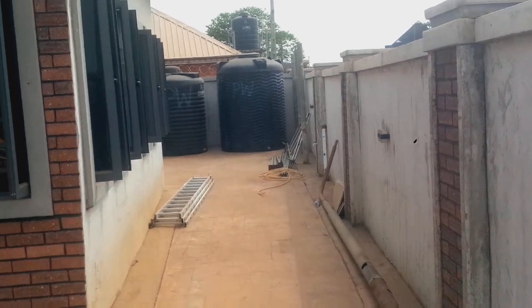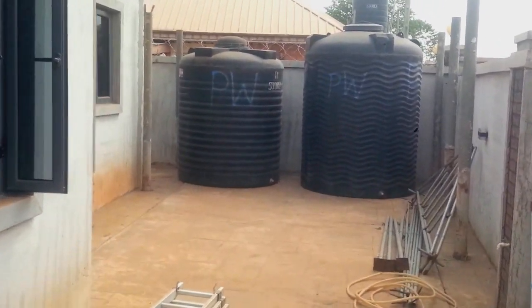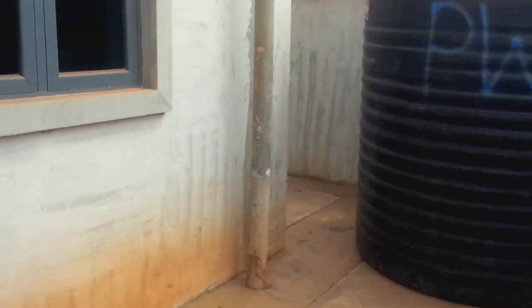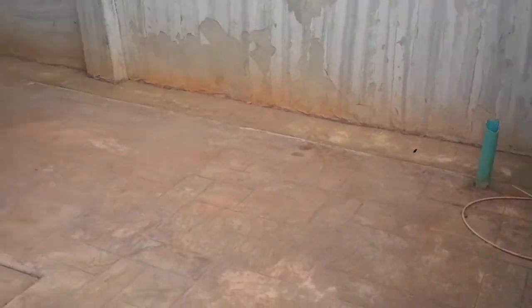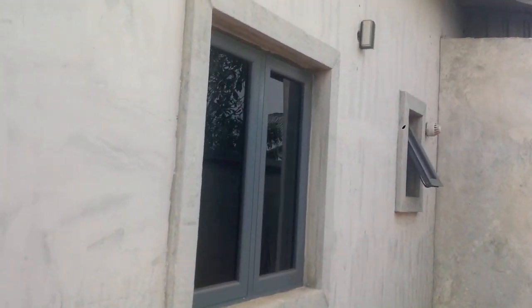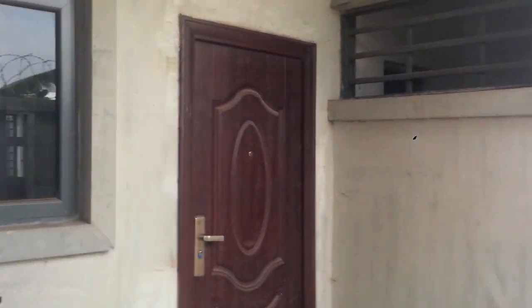That's the side of the house. You see the walls of the house. You see the walls, like those South African. See how the house is? See, this is the exterior. It's just very compact, yet very luxurious. Very sweet, very accommodating, very self-containing, very family oriented.